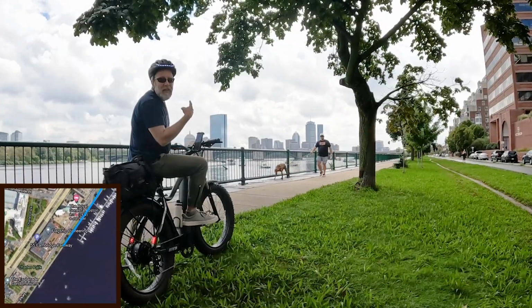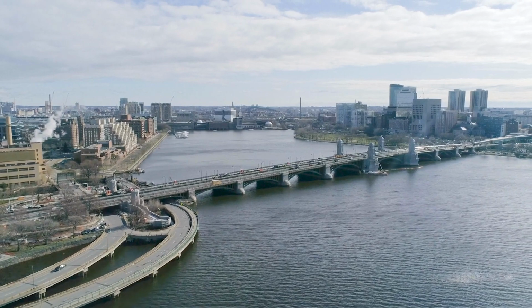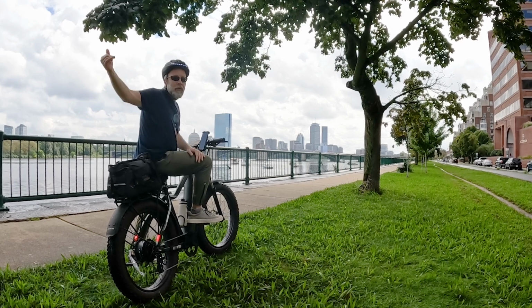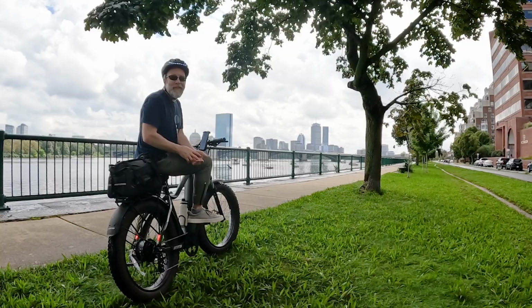All right, so over there's the salt and pepper shaped bridge, the Longfellow Bridge, and you're seeing the Charles River and Beacon Hill, Back Bay. We're going to be riding all along that on the north side of the river. And we just went past the Science Museum where Jesse used to work. He had this view every day. Can you believe that?